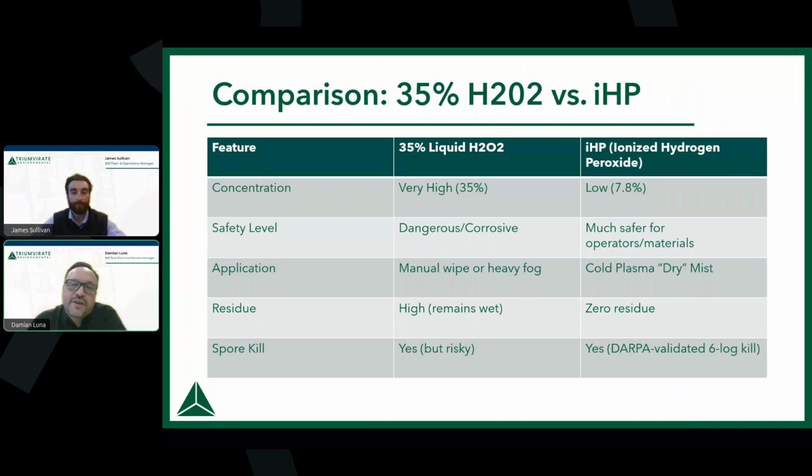All right, so in this slide, we're going to compare the 35% liquid to the IHP, which is the 7.8%. As you can see, obviously the concentration of the 35 is higher, and so is the safety risk. If you were to touch either one, it's going to leave some whiteness on your hands. But the 35 is definitely going to be much more dangerous if you were to accidentally get exposed to it, whereas the 7.8% is going to be much safer for operators. You still need to wear your PPE, but it's going to reduce that risk level.